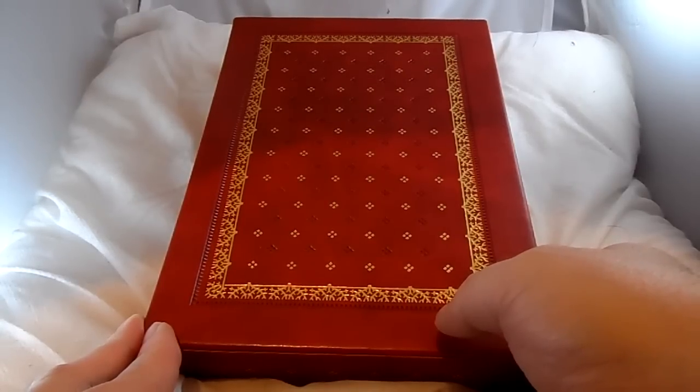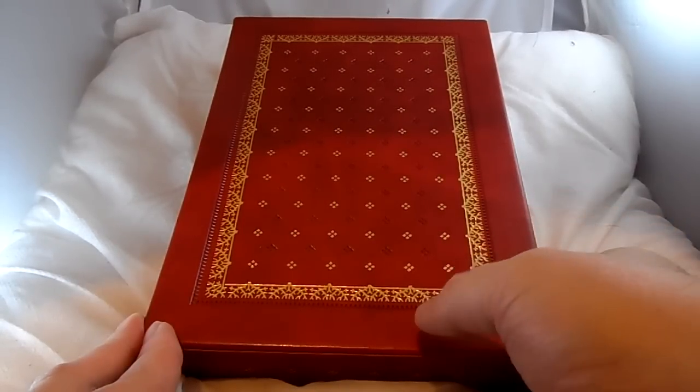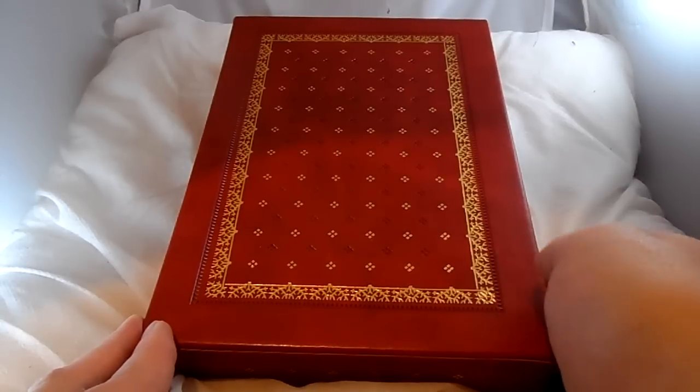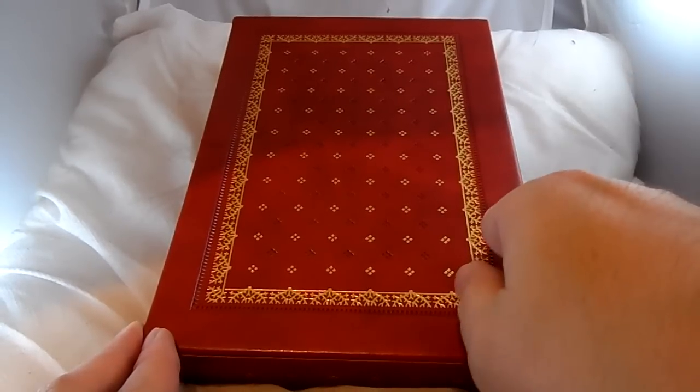I've found that if you go into a bookshop and you try and look at special editions like these, they're often still in shrink wrapping. And of course, if you order something online, you don't really get the chance to inspect the wares. So let's have a look at the slipcase first.